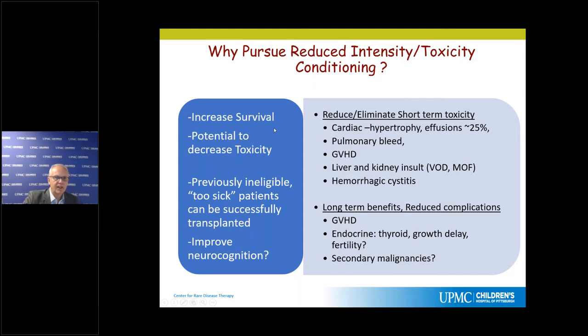Survival is number one that we can emphasize, that is critical. And there are some delayed toxicities, and that's identified and listed here. And some of them are not even delayed, like cardiac hypertrophy and pericardial effusions that might be seen up to 25% requiring some sort of intervention with pericardiocentesis and so on. And then the various organs with pulmonary bleeding, veno-occlusive disease, hemorrhagic cystitis, and the combination of multi-organ failure could all contribute to the 20 to 45% TRM that we have seen before.